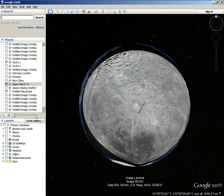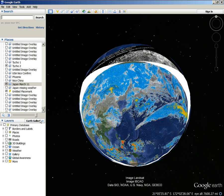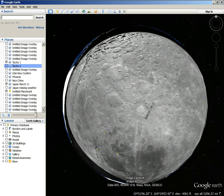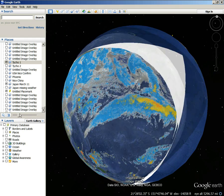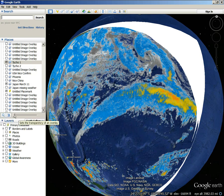See that pattern? Here, let me bring up the other one. Just maybe that one will work. You can see that one better. Japan. No, it's not as good. This one's proper. You can see that? Same thing. And you can see this. You can see what they're trying to hide right here. See the weather? That weather's showing you what's right there on the moon. I'm telling you.